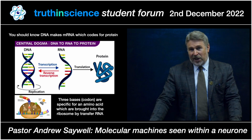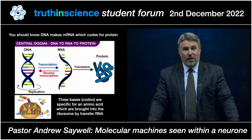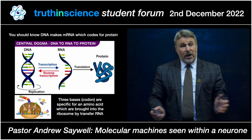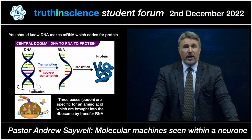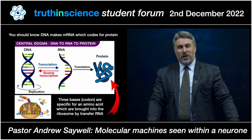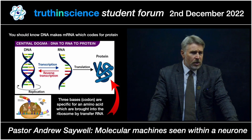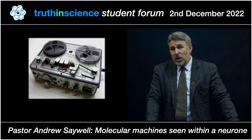I like to call them taxi RNAs, and each one picks up a particular amino acid and brings it into the site. And so the amino acids get joined together, and they form the protein, which is then folded in another machine and transported, no doubt by kinesin, to its required location. So let's just talk about those ribosomes as our first machine.